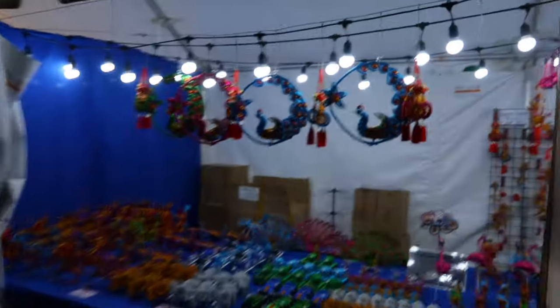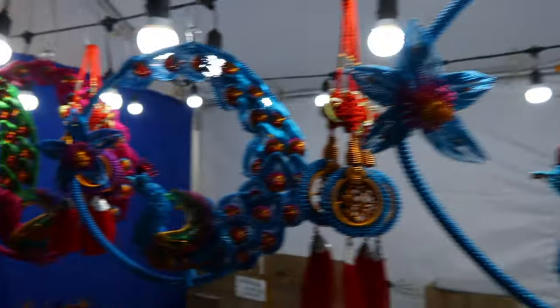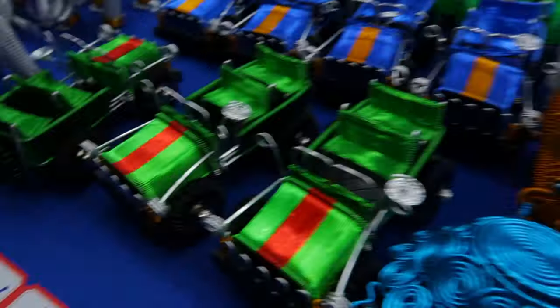And then down here on the end, I want to show you something that they do have. I think it's really cool. I love this kind of stuff right here. Check out this peacock. Is that not so cool? That is so awesome right there. All these pigs, these little dragons over here. Really cool stuff. And then they got these jeeps. There's tanks back there. We've got motorcycles. And then if you like elephants, they got you some elephants. You're all set.